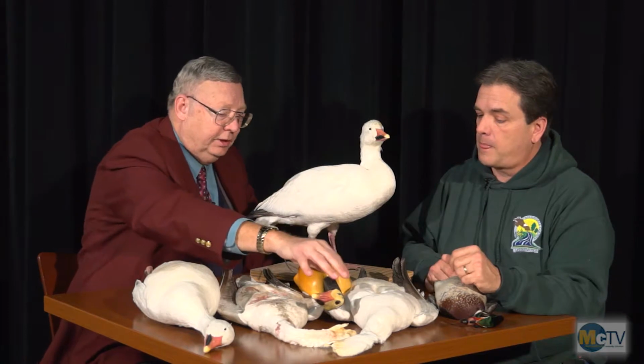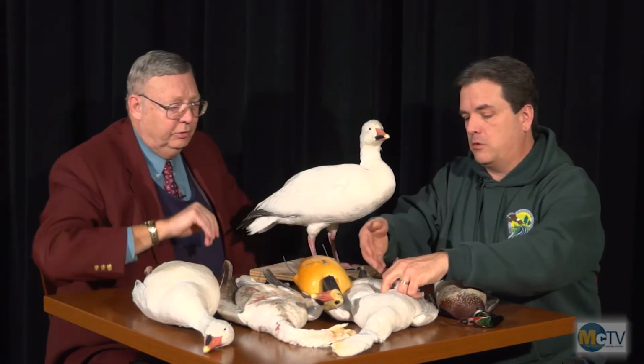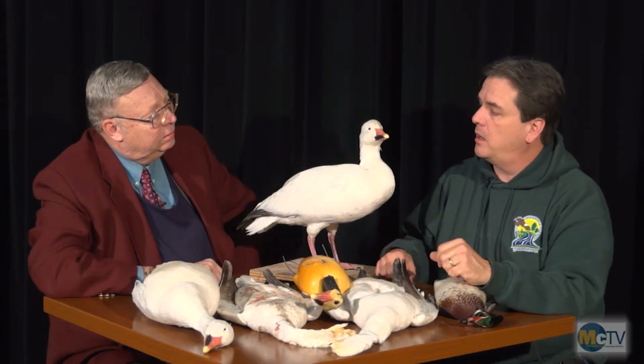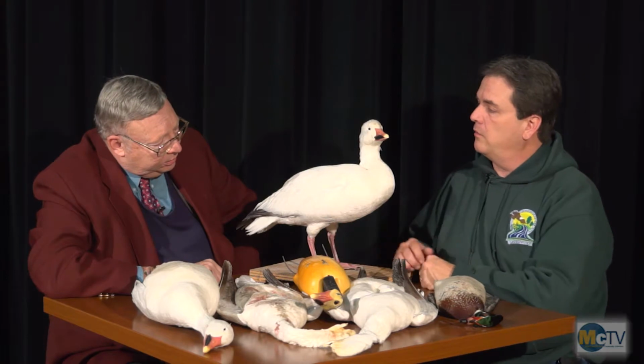So you basically stick this up through the neck. Just insert it right through your incision. Uh-huh. And then you have to sew up whatever incision you made. You have to sew it back up, and then you can position it however you want to make it look lifelike. It's like, as you say, putting a model together.